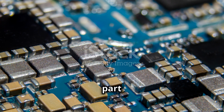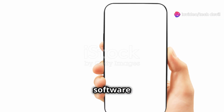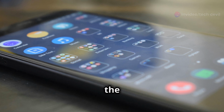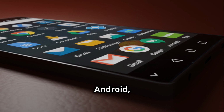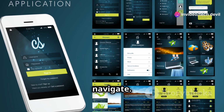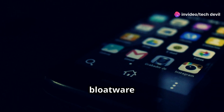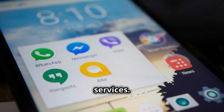Hardware is only one part of the equation when it comes to a great smartphone experience. The software that powers the device is equally important, shaping how you interact with the phone and its various features. The phone runs on the latest version of Android, providing a clean and intuitive user interface that's easy to navigate. Asus has also kept bloatware to a minimum, pre-installing only a handful of essential apps and services.